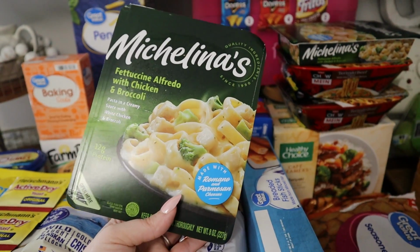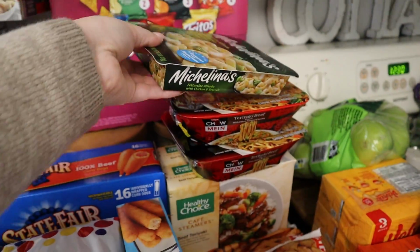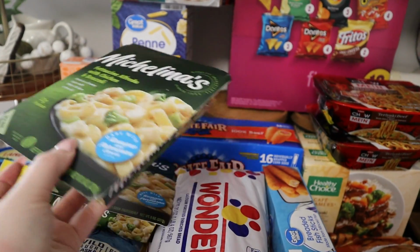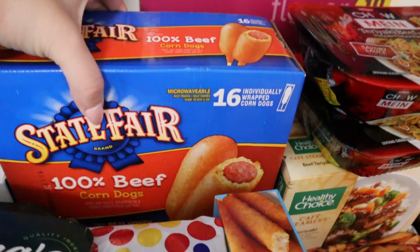Again, this is because I'm a busy mama, just for something very easy and quick. If I don't have time to cook, sometimes I will just skip lunch and I won't eat if I don't have anything quick and easy if I'm in a hurry. I picked up some of these corn dogs.